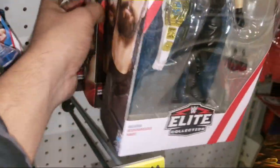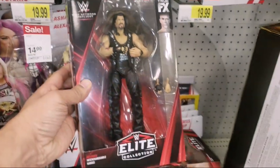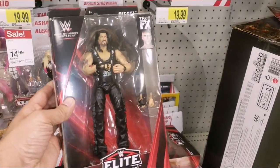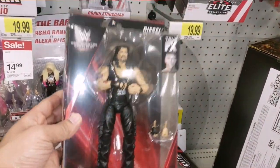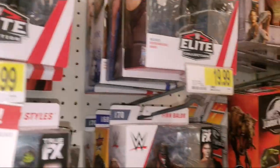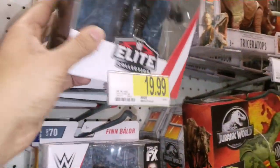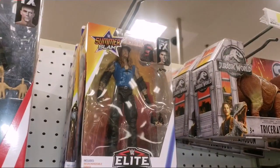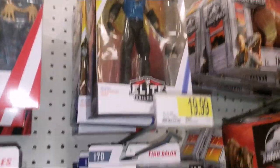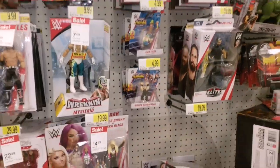I think that this guy right here is probably my favorite figure I would ever buy, but I just purchased this already, so I'm not going to buy that. But these prices are pretty fantastic for $14.99. The Elite figures. There's the American Badass with the cane and mask, so that's a pretty cool one. But nothing really that I'm looking for right now.